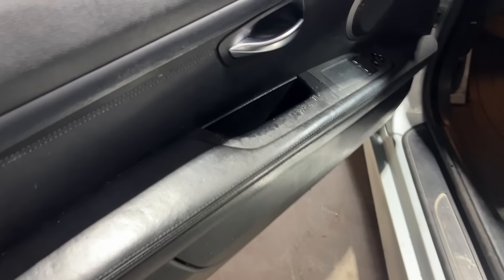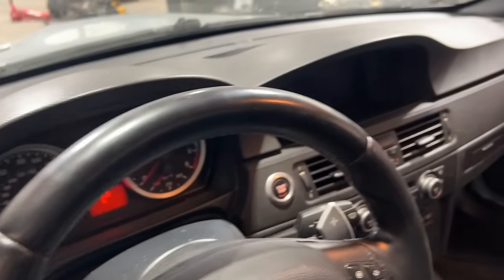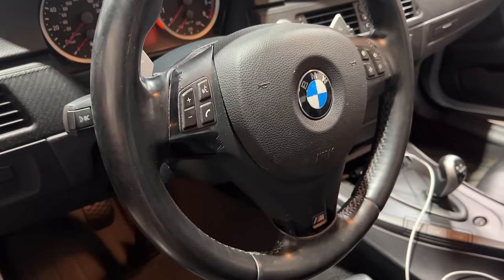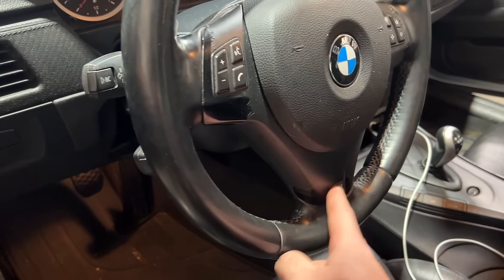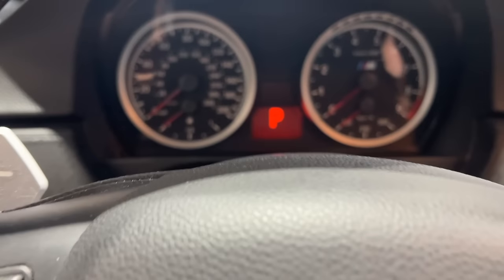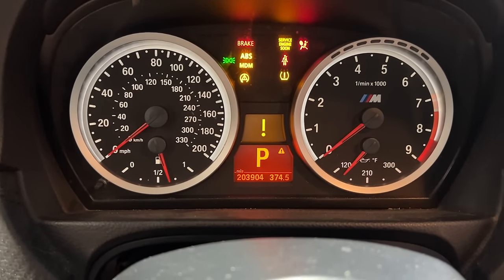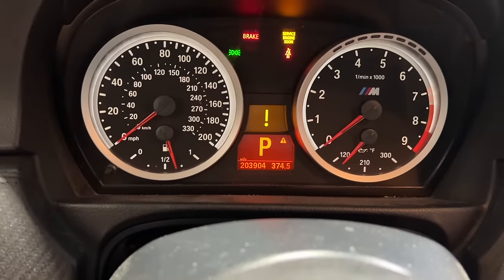Again, the interior definitely shows its age for 200,000 miles, but what's kind of crazy is the steering wheel is absolutely mint condition. The leather is perfect. A good cleanup is going to make that thing look absolutely beautiful. The trim, though, unfortunately, does have some wear on there. Just so you guys believe me, check out the mileage on this thing. 204,000 miles. Not kilometers, guys. Miles. That is kind of crazy.